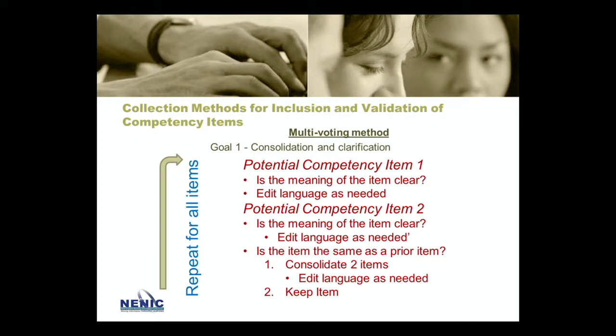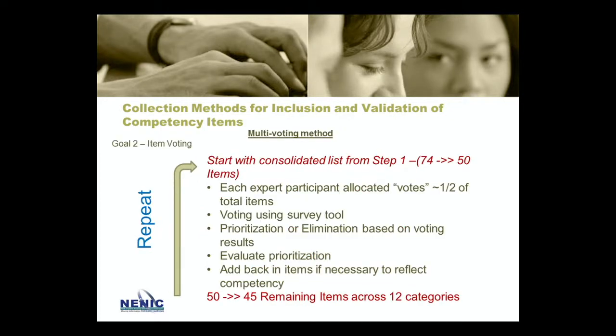So then we go to the next item, and we ask ourselves, is the meaning of this item clear? And if it isn't, we edit the language. And then we ask that question, is it the same as the prior item or any of the other prior items that came before it? So we ask ourselves that question, does this fit with anything else that we talked about before? And if so, we consolidate those items together and maybe rewrite them again. So we've now eliminated an item. If it's not, we keep the item and we just keep going through an iterative process like that. So that's step 1.